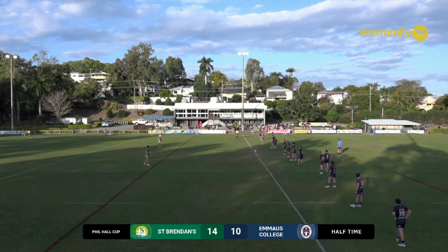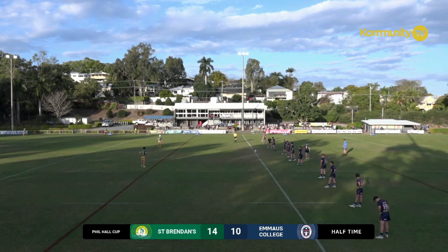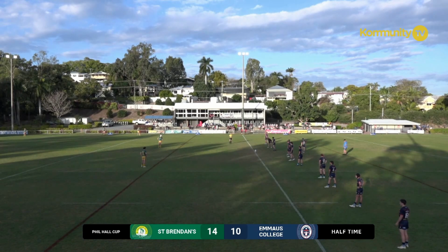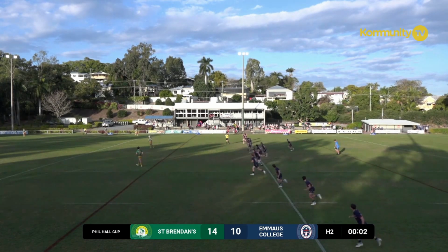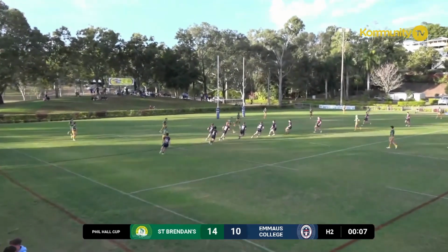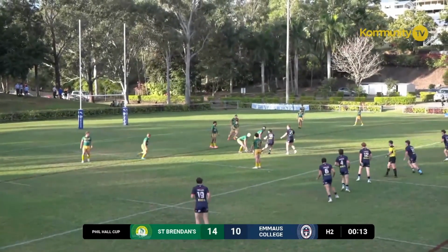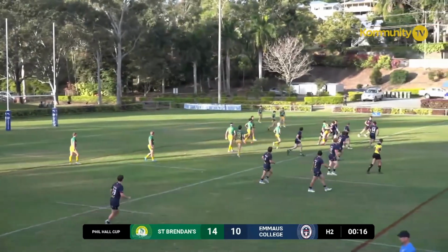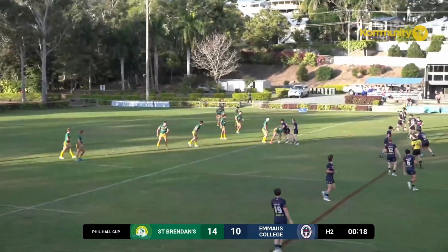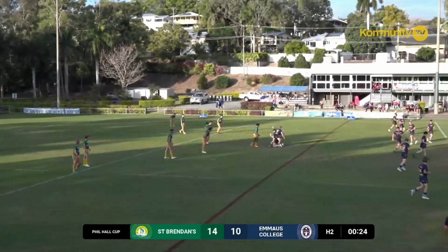Emmaus to kick off. St Brendan's, they scored the last 3 tries and they lead by 4 after trailing 10 points to 0. Emmaus, of course, they are the defending Dolphins Cup champions, so one half of football coming up to stay in it, to defend their title. St Brendan's, on the other hand, they've got other plans. They finished top of the table after the regular season, and they too won the Dolphins Cup in 2022. So we've got the 2 previous winners. Only one of them can make the grand final, the big dance.